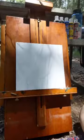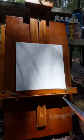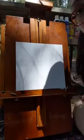All right, cool. So I'm gonna put my painting somewhere where I can reference it. It's not gonna be able to go in the shot, but that's okay, because normally I have my computer set up too. I'll try to keep an eye on the comments as we go.